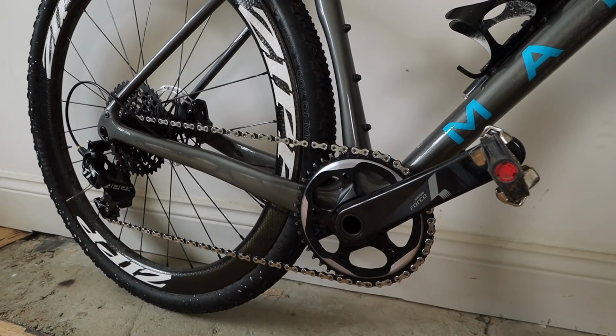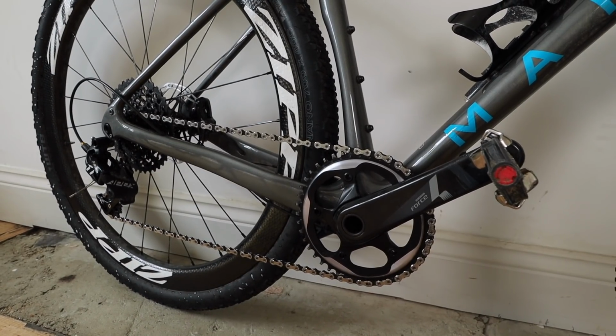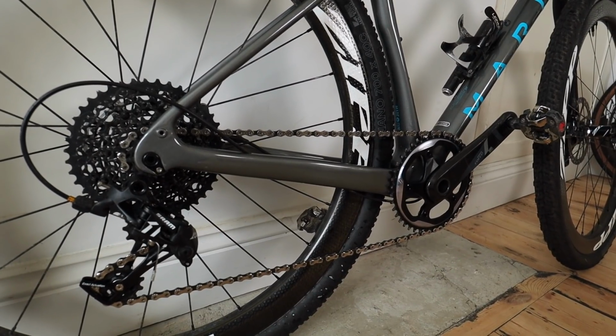The groupset is a different spec to my other gravel bike on this one, slightly lower spec. It's not electronic, and I've got a mixture of SRAM Force and SRAM Apex, which are both still very decent, but slightly lower cost and slightly heavier than on my other gravel bike. I've got this set up with a 40 tooth chainring at the front, and at the back I've got 10 to 42 cassette, so that gives me an easy enough gear to get up most hills.